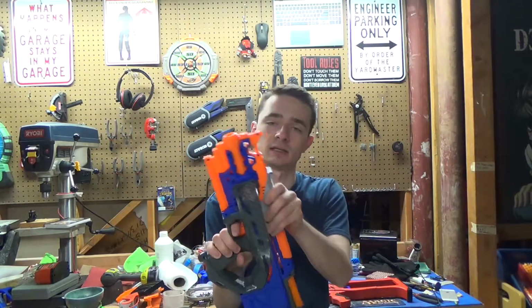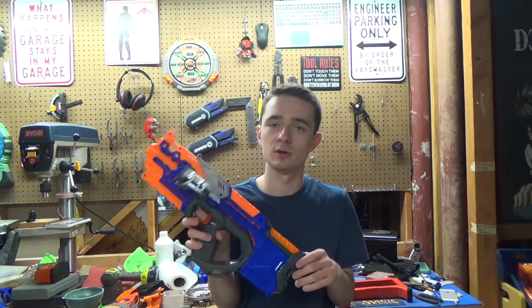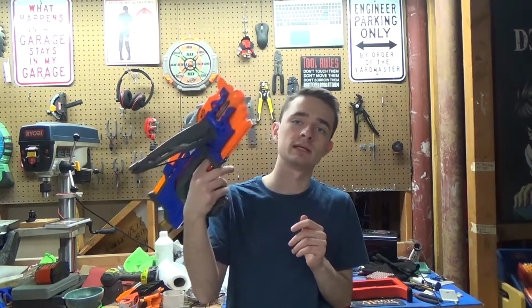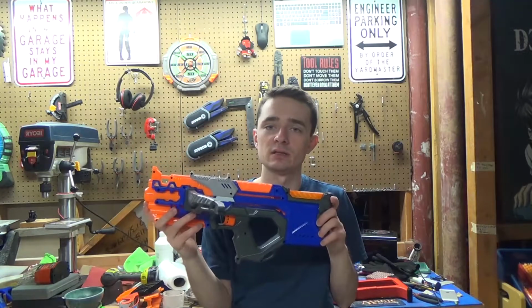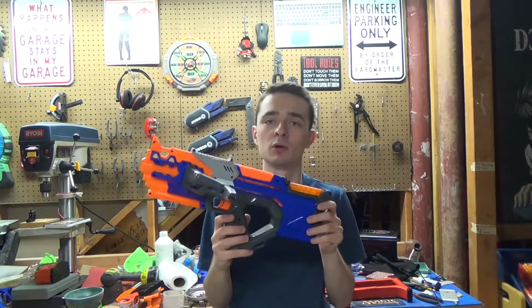It's got so many locks and weird things in stock form that I wouldn't really enjoy using. But overall, it's kind of a weird, quirky blaster, kind of strange looking. It definitely is one of the more unique Nerf blasters that they've released in the past few years, for better or worse, but, you know, take that as you will.